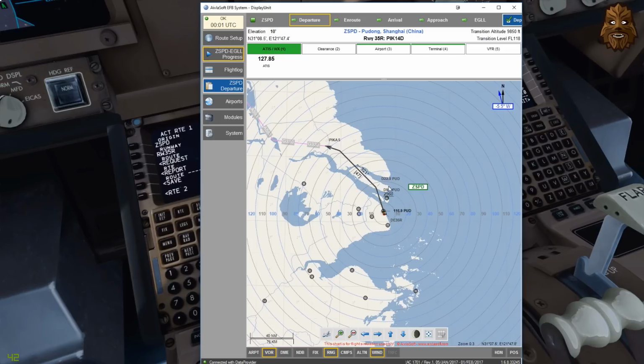The departures today, there were lots of choices, so I basically went with the most simple one possible, and it's the PCAS 14 Delta departure today. It was really difficult to find on the charts which one was most likely to be used at this kind of time. So I just went with this one because it's nice and straightforward, and it should hopefully be a nice departure and something easy we won't have to worry too much about. So, PCAS 14 Delta departure.